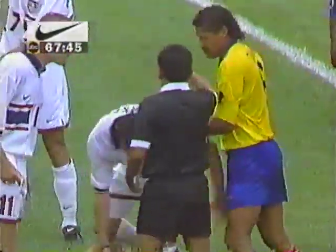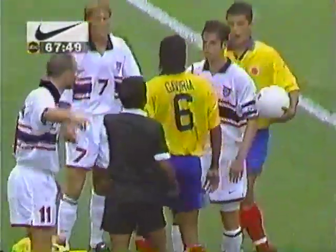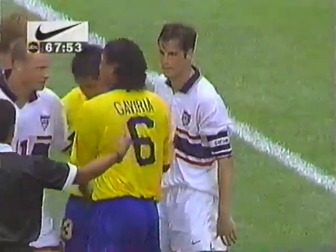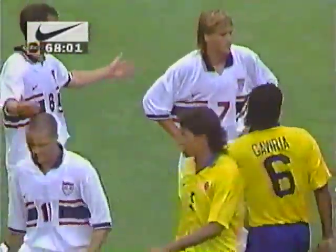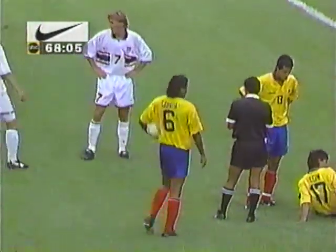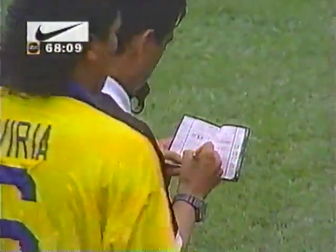Harkes definitely hacking away with his right foot now. But Cabrera pushing Harkes. Now Harkes and Cabrera having some words and shoving. I think Harkes, the way the head, Freddie Leon's head shot back, it looked like he was whacked in the head. But there's the name going in the book.